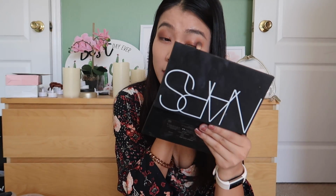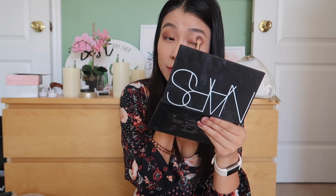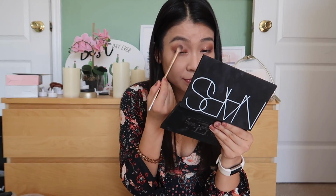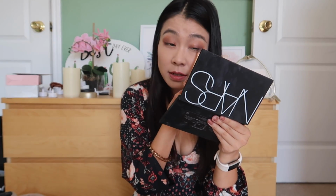Okay, so we're just gonna blend. The purple is very pigmented. What I really, really like about this palette is every matte shade is so good. The quality is very, very good. Pigmentation, very good. Very little fallout. There is some, but not a lot. And it's so easy to blend.